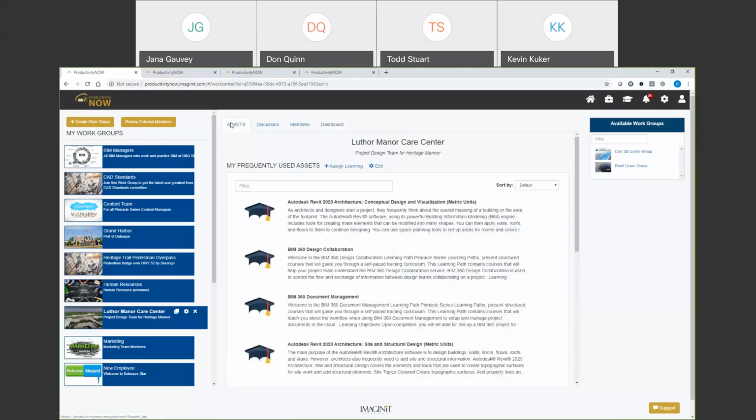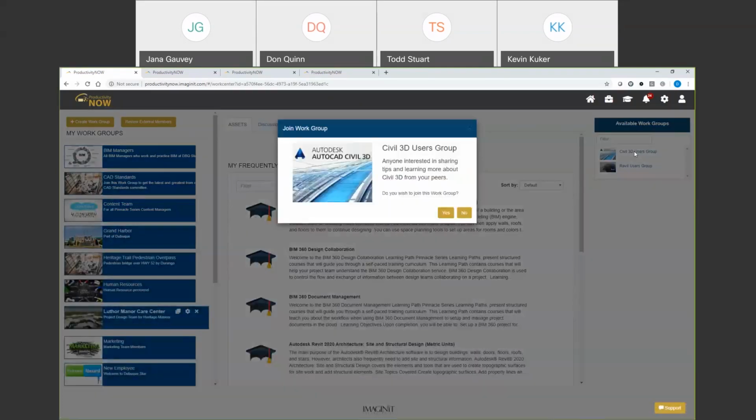All right. The last piece I didn't cover over here to the right is I did mention you have the ability to join these external groups. I just want to show you what this looks like. If you click on these groups, these are open membership groups. If you read the description, you want to join the group, you click yes. It will disappear from the list on the right, and it will appear in your list over here on the left. Okay, so that's how you can join those open membership groups.